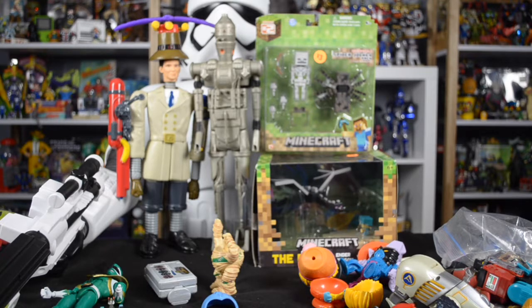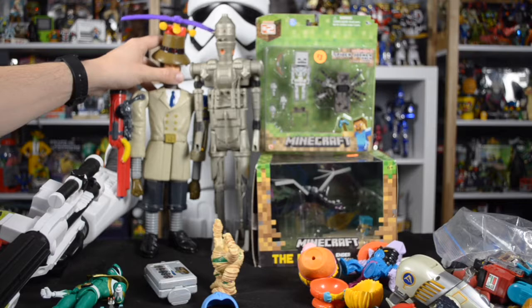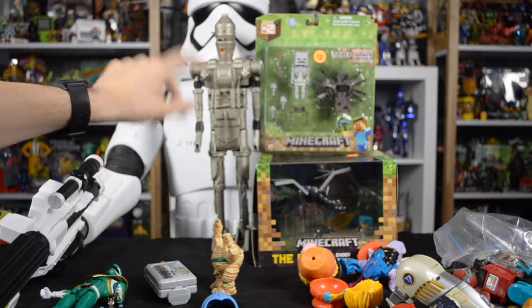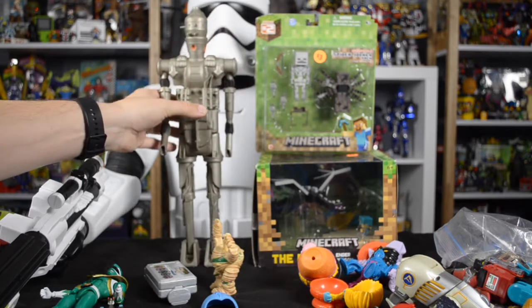Right here, let's get Inspector Gadget out of the way. Good, I didn't knock down his hat. I always knock down his hat. In the back here, this is one of the later finds in the morning.